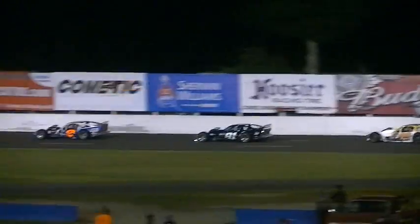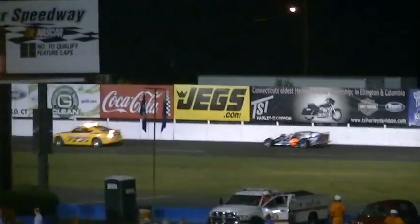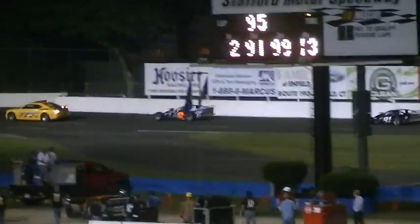5 for $5,000 is the story. They're still single file down the back straightaway. Lights are still on in the pace car. This isn't over with yet, Jack. No, and let's run through the rest of the field, at least in the top 20.